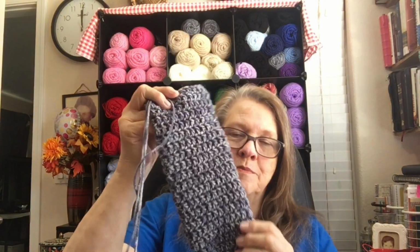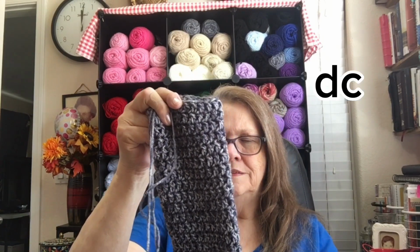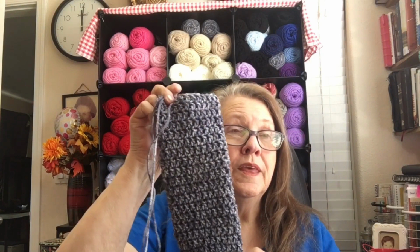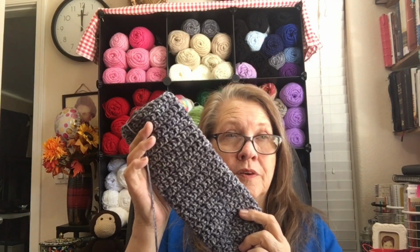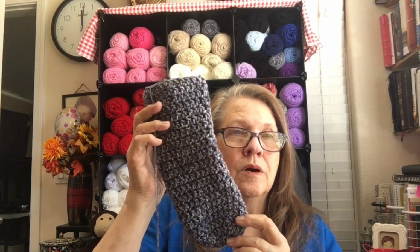They're very easy to make. It's just, I believe, double crochet or single crochet all the way through. And let me see, we used a 5.5 millimeter hook, and you can make them as long as you want them. She does say that you can throw them in the washing machine and dryer because they will stretch out over time. They will go back to their normal shape. It might be a little bit bigger, but it'll still work.